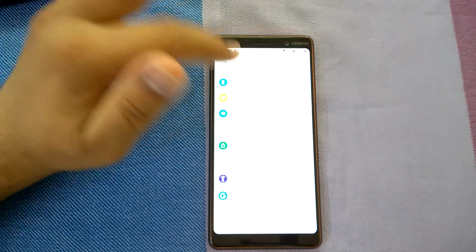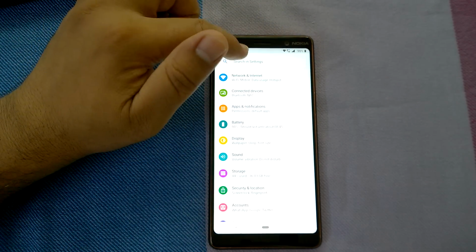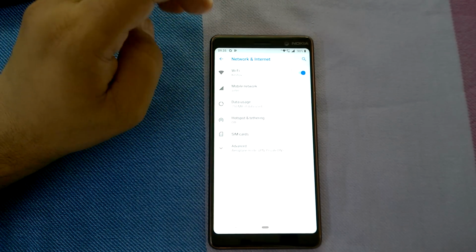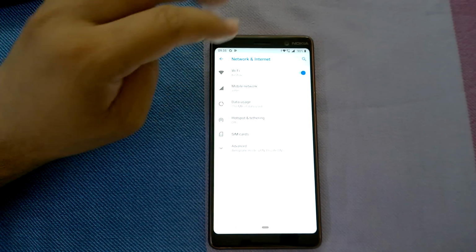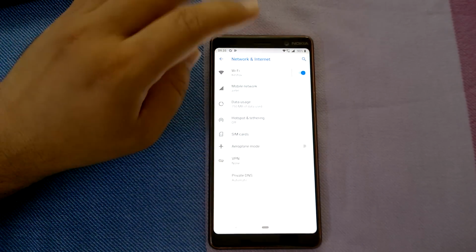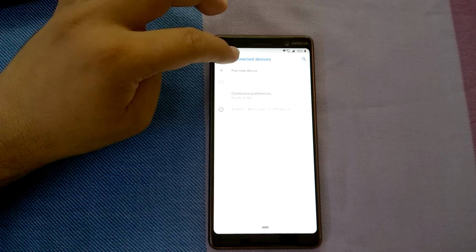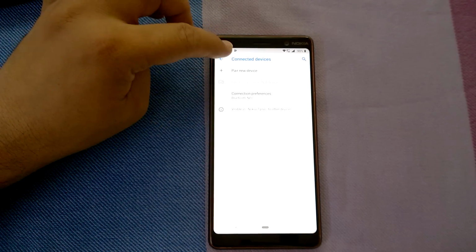Okay. Now if you go to settings, you don't see lots of difference, but here you will see that the search bar design has changed a bit from Oreo. If you go to the settings subheadings like network and internet, you can see different icons there, but things are still much the same as you can see on Oreo 8.1. Connected devices now wears a new kind of look.